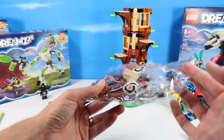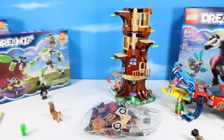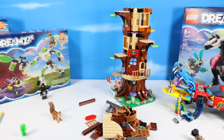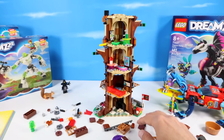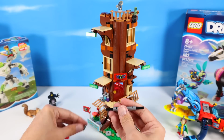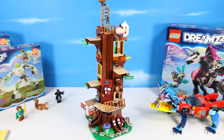So bag 6 will be an important one. It's going to build some structure around this, hold it together a little more, decorate it up. So let's branch on into bag 6. And a little more towering construction of tree.